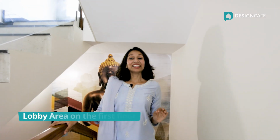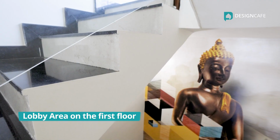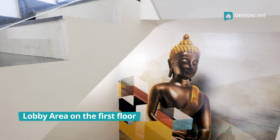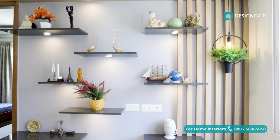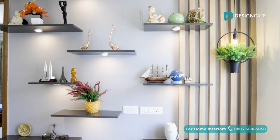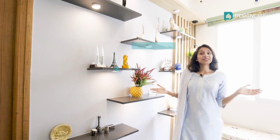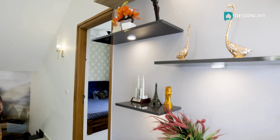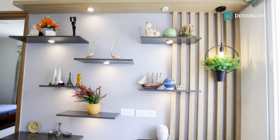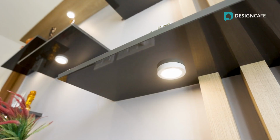The staircase railing detail here is a showstopper with its toughened glass topped with a handrest done in teak wood. On this side, what we have here is the very definition of a feature wall or a display wall. In this lobby area, we've added a few open shelves asymmetrically and also some spotlights. This is paving the way for vibrant art, decor, books and more. Vivek and Tanaya have made a beautiful setup out of this.